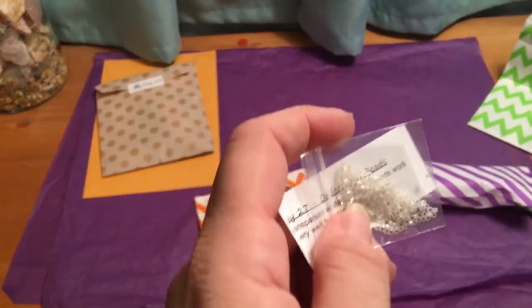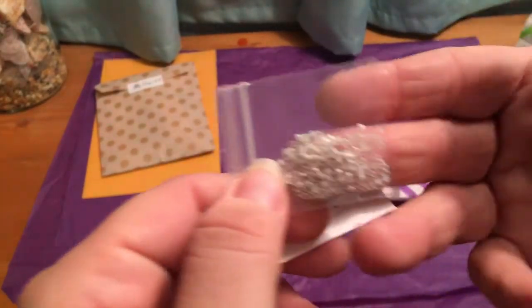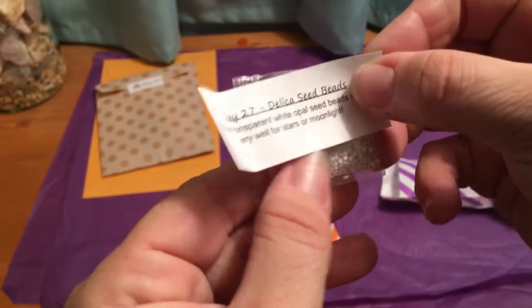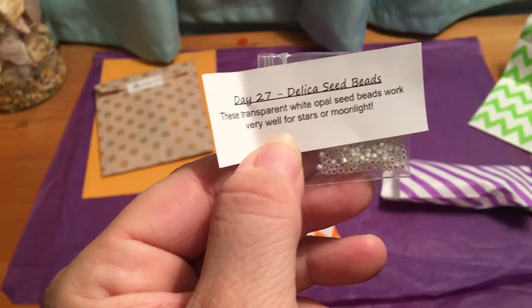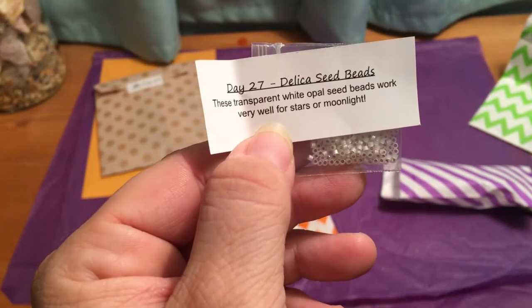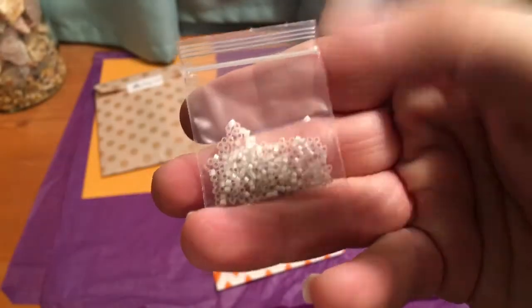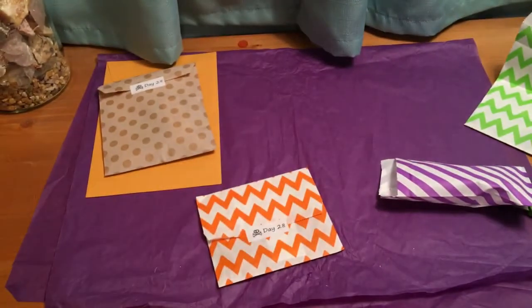Oh, that's pretty cool. Little ghostly beads here. It's Delica seed beads. These transparent white opal seed beads work very well for stars or moonlight. Isn't that cute? Little, very ghostly.